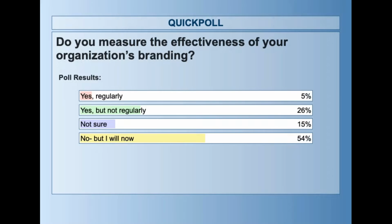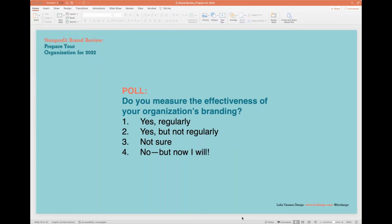Okay, great. So we've got our results, and as I suspected, the majority are not. And I'm hoping that this session today is going to help inspire you to start tracking, because I think people think of branding as just this kind of visual sort of thing. And I think really incorporating it into your overall strategy does help. It helps to make it more effective. So let's go back here.